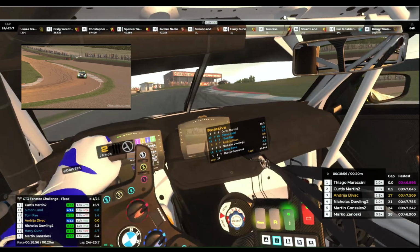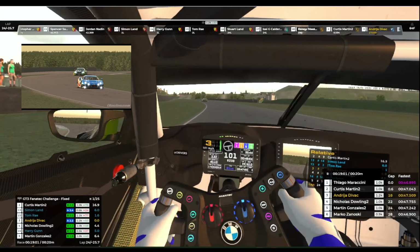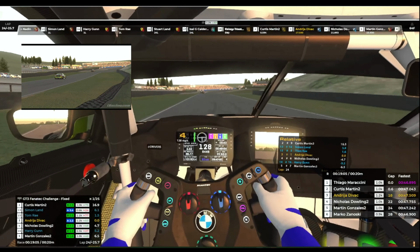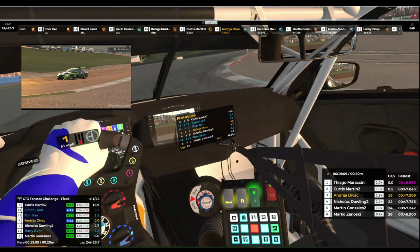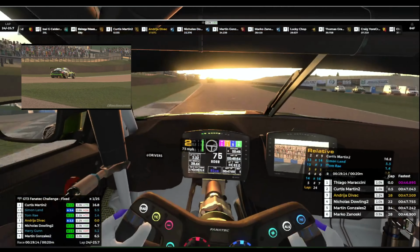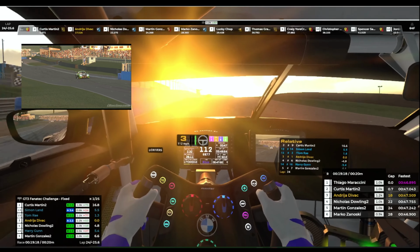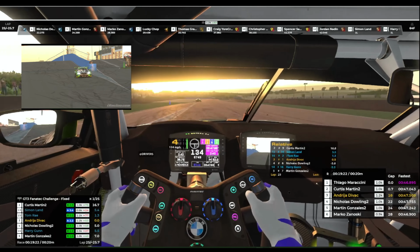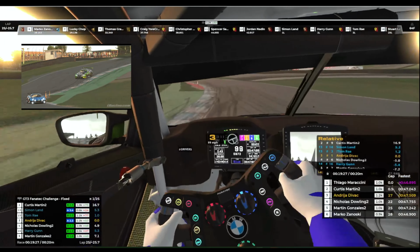Coming in here to Clark's corner, onto the almost straight. Into Taylor's hairpin. Feather the throttle, don't want to spin out there. Didn't practice a couple times. Two laps to go here at Knockhill Racing Circuit. Beautiful Scotland.